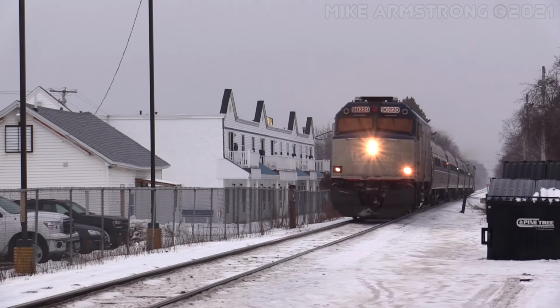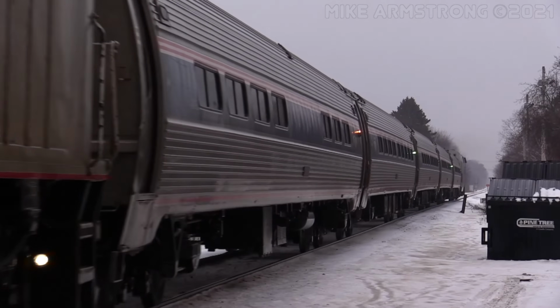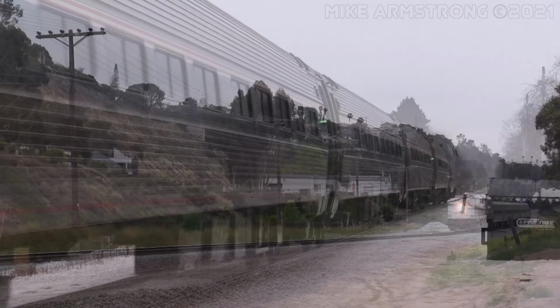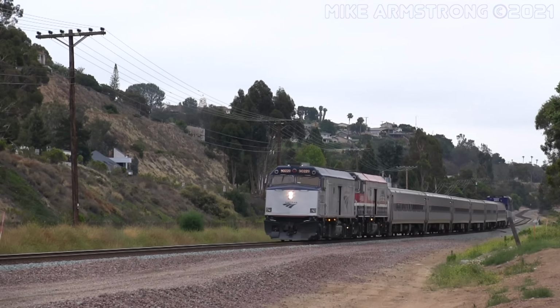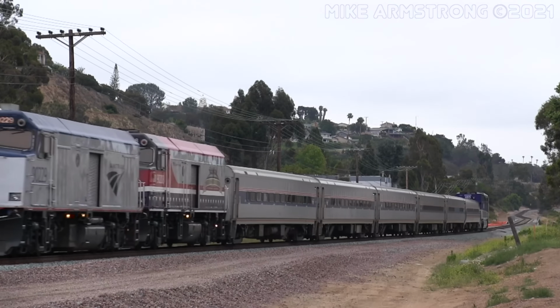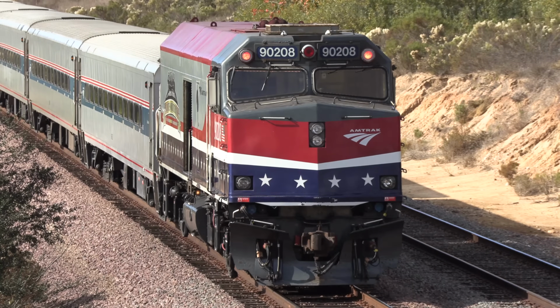The first several F40s we'll take a look at were part of the original order of 30 locomotives built in 1976 and numbered 200 through 229. With only a couple of exceptions, all of these locomotives that weren't scrapped were kept by Amtrak and converted into non-powered control units, or NPCU for short.